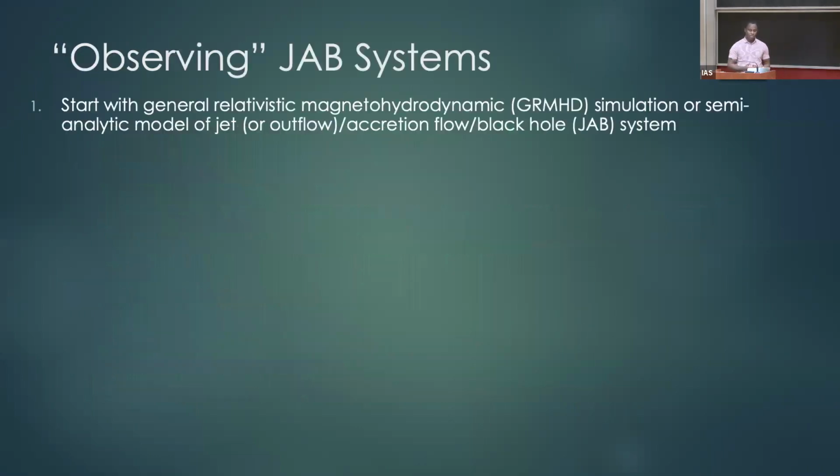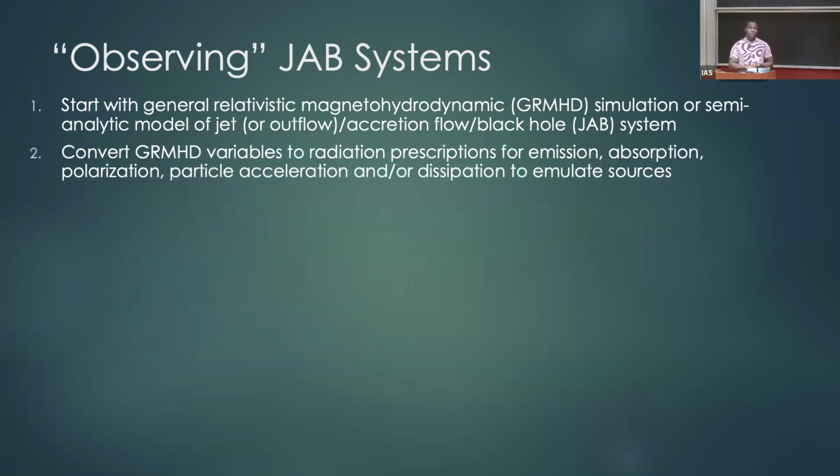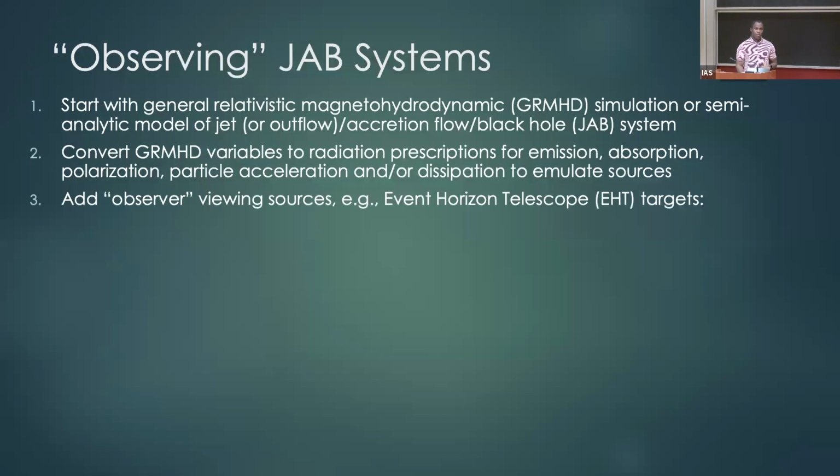Now, the observing JAB simulations pipeline can be described as follows. You start with a general relativistic magnetohydrodynamic simulation or semianalytic model of a jet or outflow, accretion flow, black hole, or JAB system. Then you convert the GRMHD variables to radiation prescriptions for emission, absorption, polarization, particle acceleration, and their dissipation to emulate the source properties. And finally, you add an observer in post-processing to observe, to fix ideas here, Event Horizon Telescope targets.